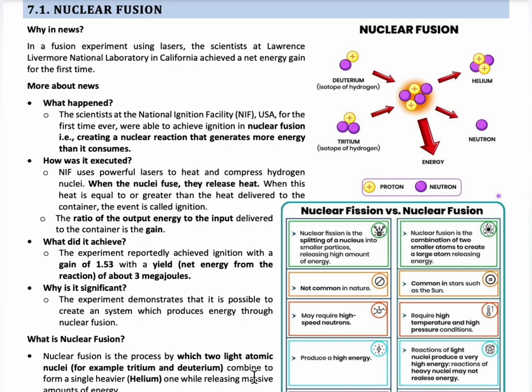Next topic is nuclear fusion. It is the process by which two light atomic nuclei combine to form a single heavier one while releasing a massive amount of energy. Nuclear fusion creates a nuclear reaction that generates more energy than it consumes. Recently, in a fusion experiment using lasers, the scientists at Lawrence Livermore National Laboratory in California achieved a net energy gain for the first time.